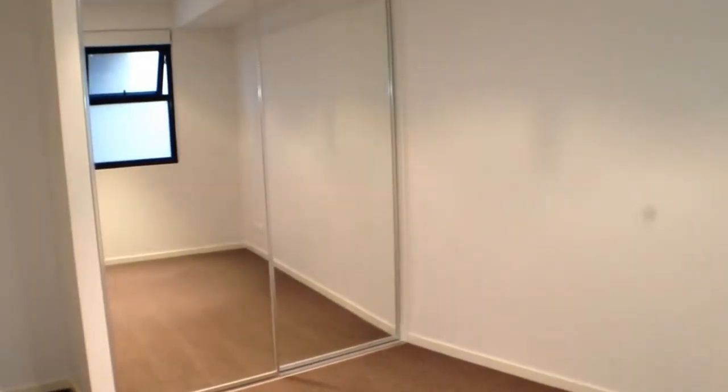Continuing on through, we'll go and have a look into our bedroom now. This is an excellent space. There's plenty of room for a queen-size bed, two bedside tables, and even a tallboy. And looking across there, we've got double mirrored wardrobes to hang all of your clothes in.